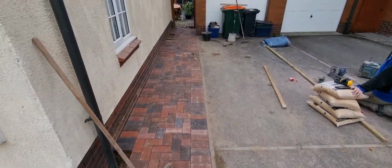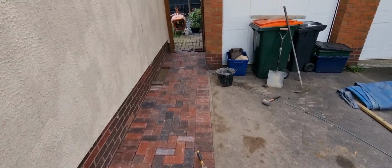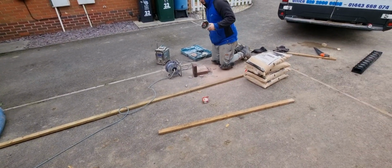Brad's there. You crack on, Brad. He's doing a little intricate cut now around that armoured cable that's sticking out, Brad, is it? Yeah, that's the one. So he's on a little mini disc cutter.